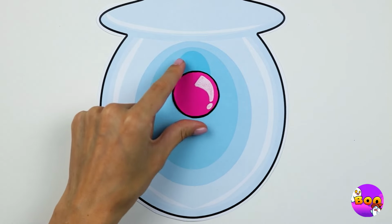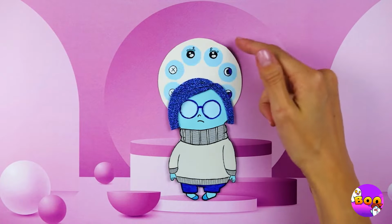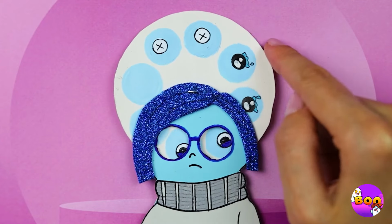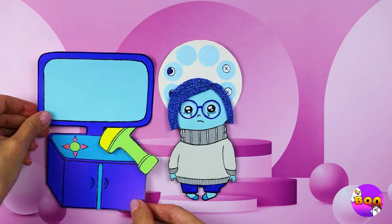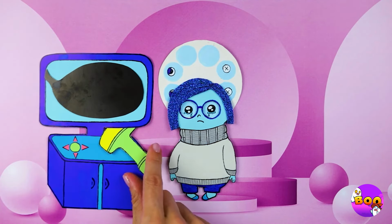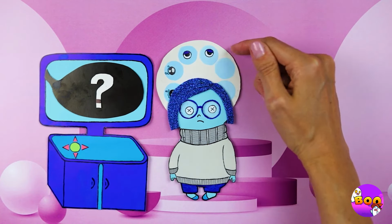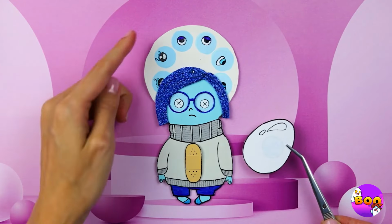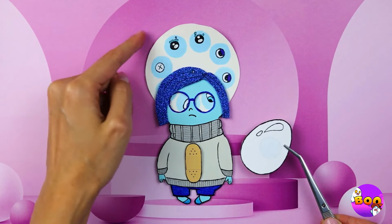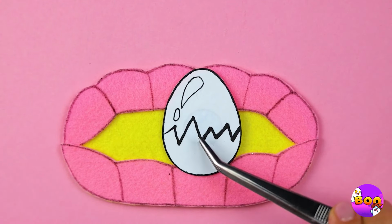Something's coming back up. The next prize. Time to help Sadness pick out some new peepers. While we're here, it's time for a checkup. Uh-oh. Well, let's take a closer look inside. Oh, wow, Sadness. You've got an egg. Let's keep it comfy while it hatches.